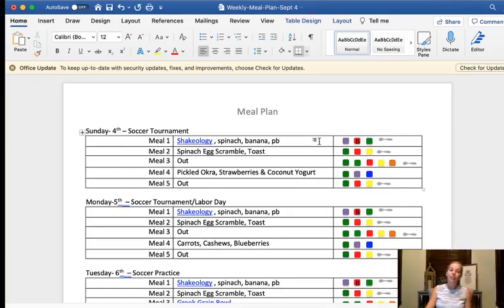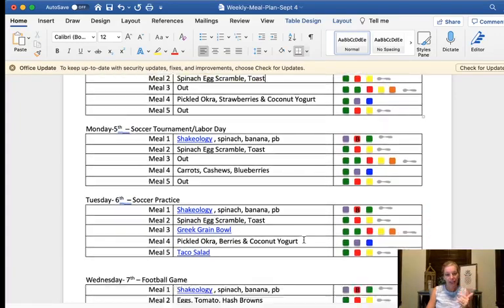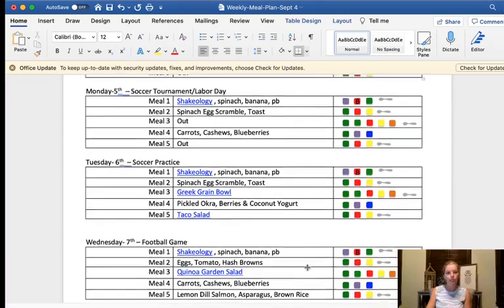So my meal one is always my shake, so I just copy and paste that for meal one every day. Then I pick 2 meal twos, so 2 breakfast type meals. I pick 2 of those for the week, and then I alternate them. You can see it's not alternated here yet because I've just had it as a placeholder. But I picked a spinach egg scramble with some toast, and then some eggs, tomato, and hash browns as my 2 choices.